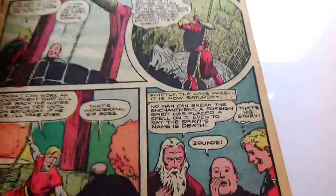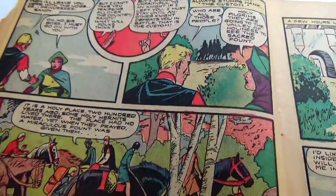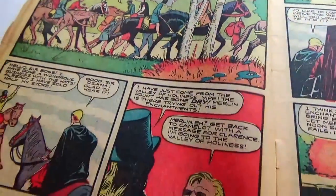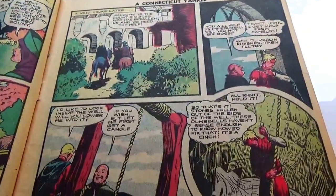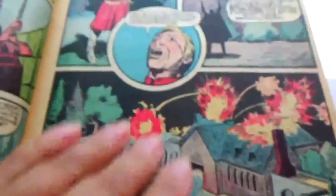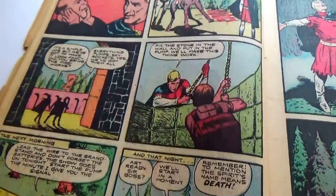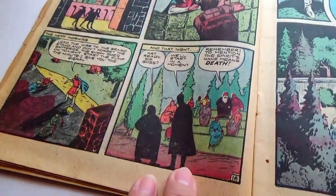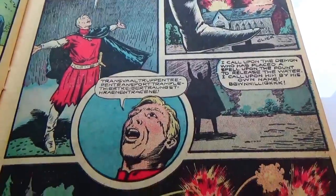The cover may be a little bit rough and stuff, but as you can see, the pages are really nice. Of course, I know condition is everything, but good condition on the inside. Through all the years of storing, it's a wonder.